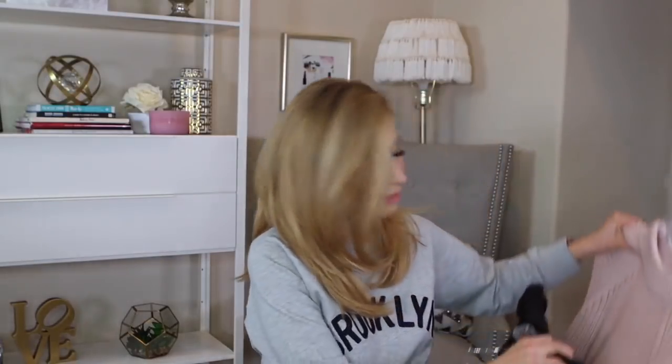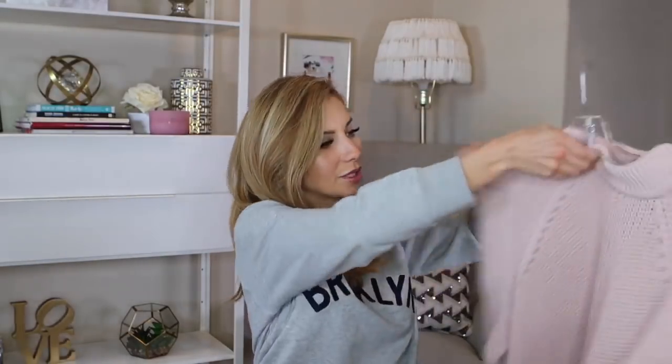I got that. And then the same day that I got that, I picked up this one just because I love the color of it. It's like this thick cable neck sweater. And I just love this dusty pink.